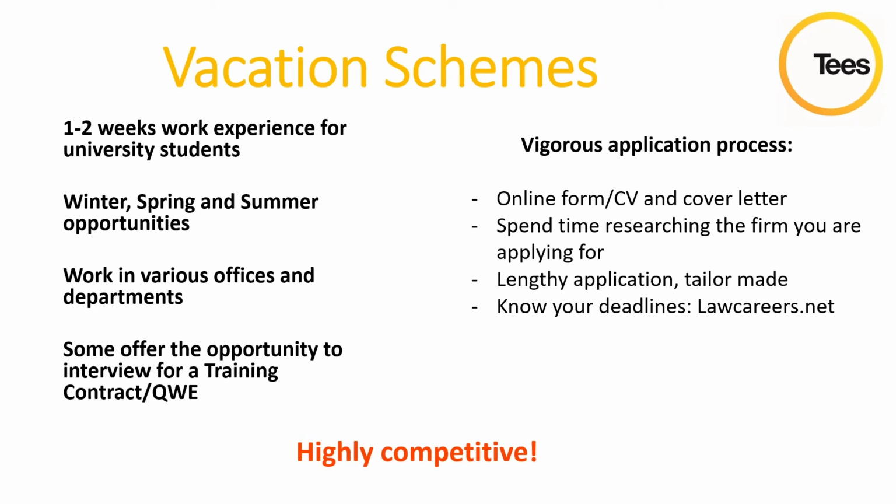Vacation schemes are an opportunity for not just the firm to see how you perform firsthand on the job, but also an opportunity for you to experience life in the office. They will often give you the chance to work across more than one department or in more than one office if the firm is big enough. Some vacation schemes offer the opportunity to be interviewed for a training contract or qualifying work experience at the end of the week or 2-week period. This is invaluable interview experience. The vacation scheme application process is rigorous, and it is highly competitive to obtain a placement.